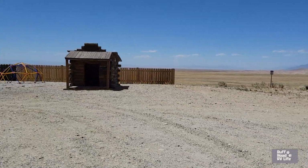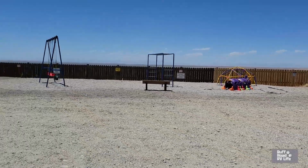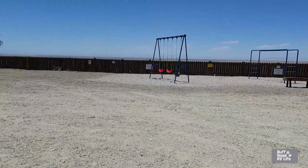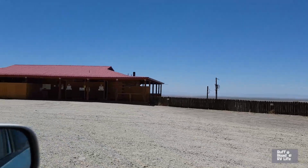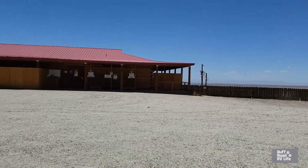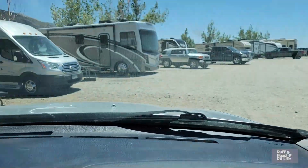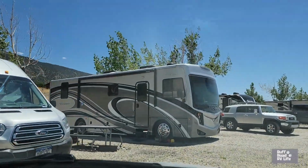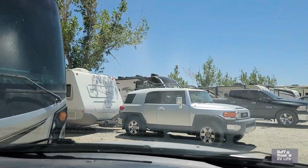There's a little playground. That's beautiful. Yep. Kids have been riding their bikes around here, so even though it's small, they've got all this area to ride their bikes. And there's the bathhouse, showers. Yeah, we got neighbors since we left. So there we go. And we're back to home base, right here at Site 10 and Ruff Road. And the Doggers.